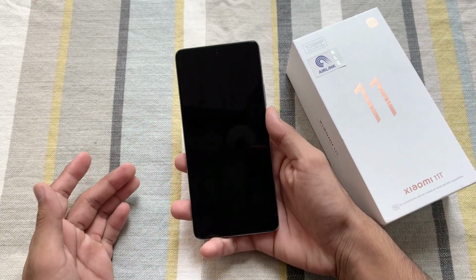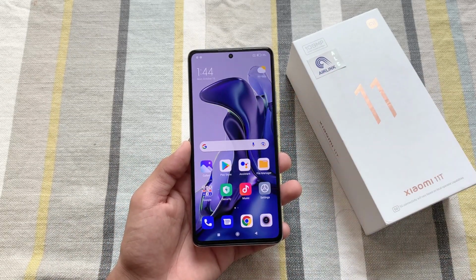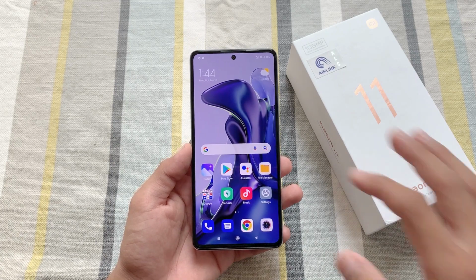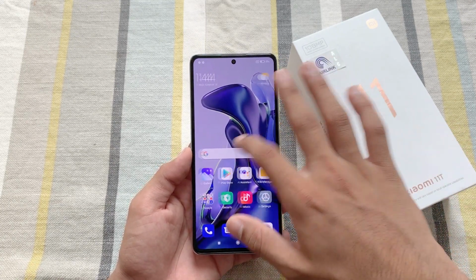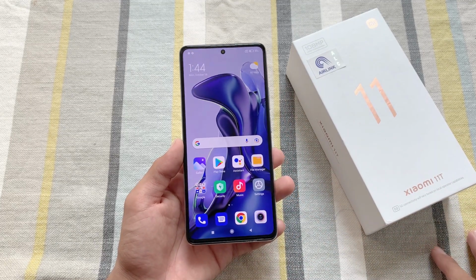Now let's talk about the display of the Xiaomi 11T. On the front we have a 6.67-inch Full HD AMOLED display which can produce 1 billion colors. Also we have a 120Hz refresh rate, which makes everything smoother. Also we have a center punch hole, which is really small on this phone.